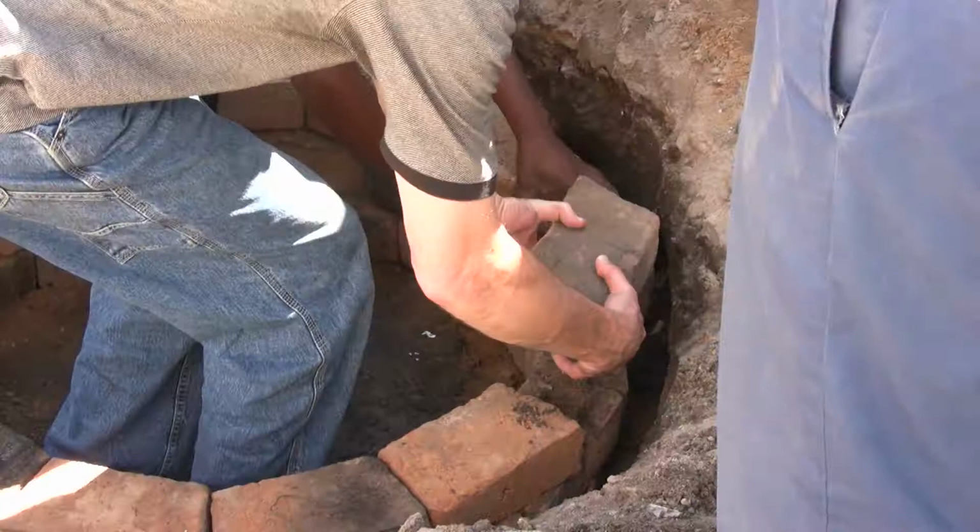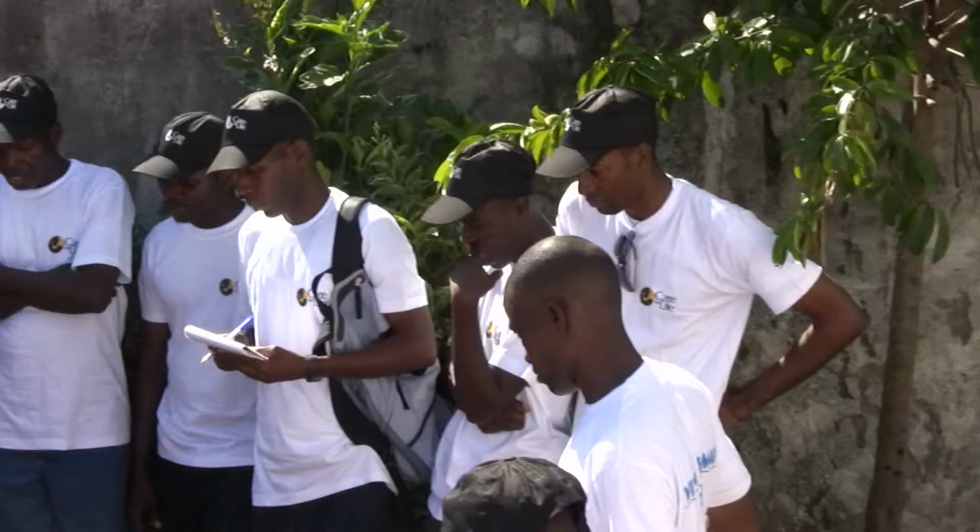The people responded really well to it. We had some guys even taking notes, even though we're giving them literature. They really wanted to learn to make sure they knew how to use these latrines. Then at the end, they even threw a dance for us. They prepared it.